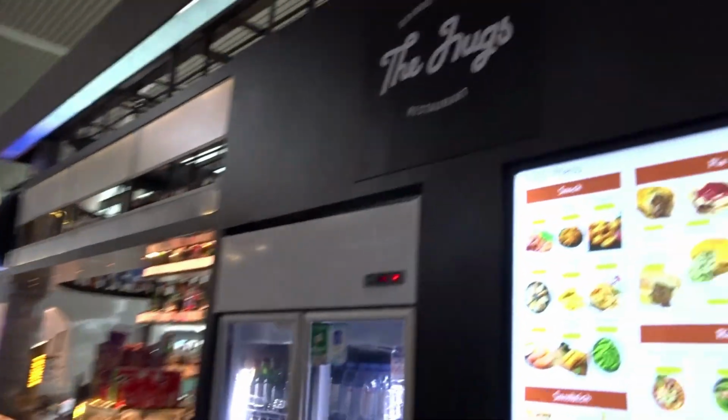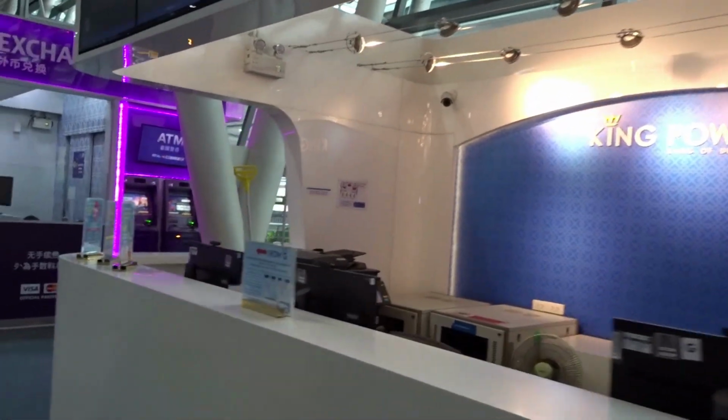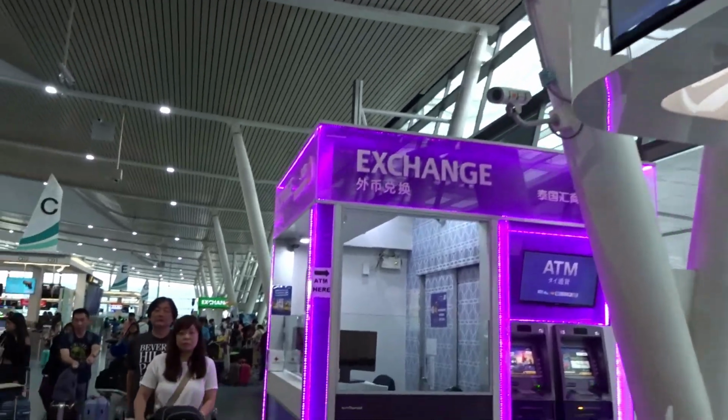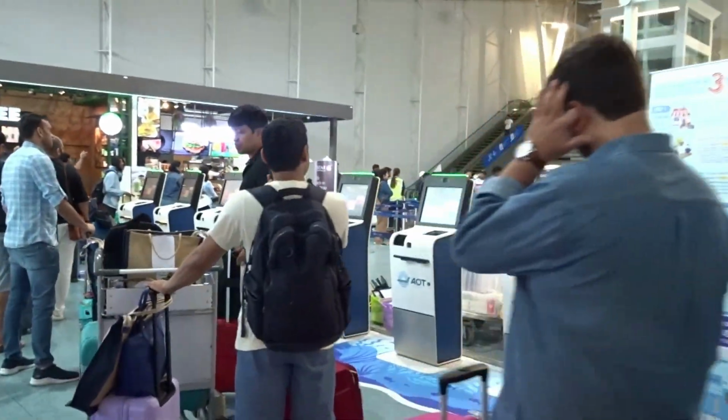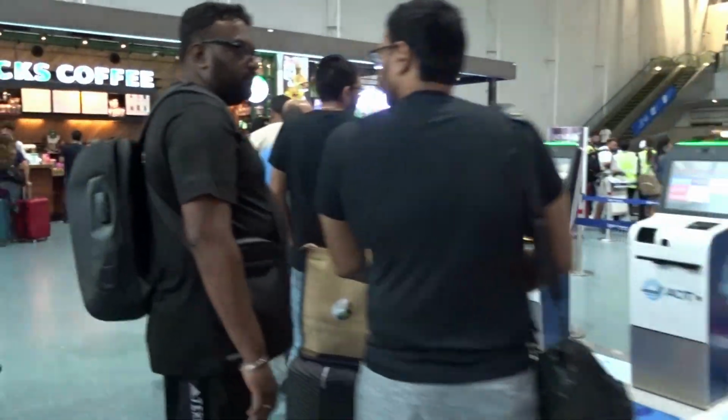Here you can find the Hugs mini cafe and restaurant. Then there's a tour agent stand for whatever reason. And then there's this currency exchange and ATM closest to the main entrances. While I walk back to the rest of the shops, you can see how long the line is for Indigo, which flies to Phuket 5 times daily from cities across India, like Bengaluru, Mumbai, and New Delhi.